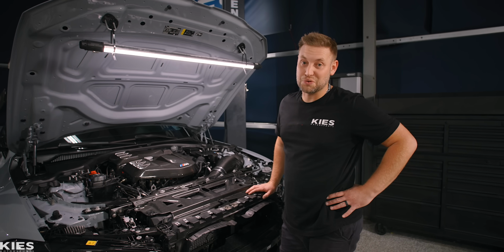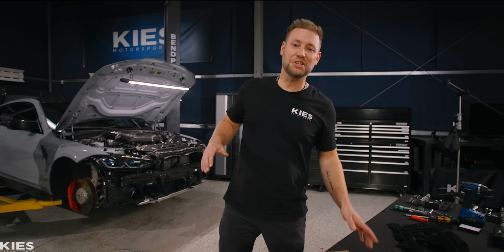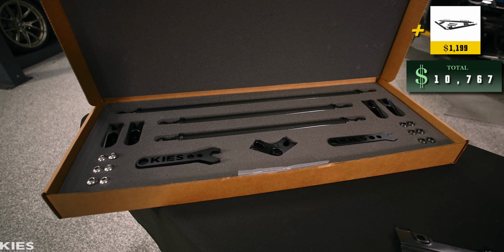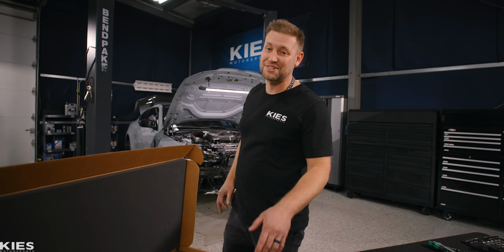This engine bay is really coming together with the coolers, the carbon. There's just one thing missing, but the good thing is we have it right over here. The all-new Kies Executive Line strut brace in carbon fiber. Let's get it installed and see how good this engine bay turns out.